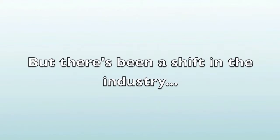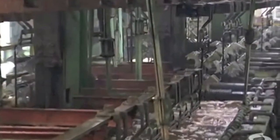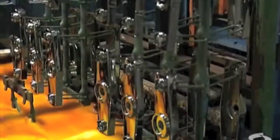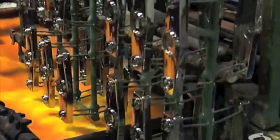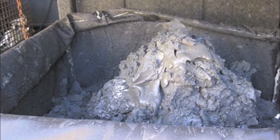But there's recently been a shift in the industry. You see, conventional phosphate conversion coating technology is chemistry-based and relies on a series of chemical baths and rinses which pose some pretty serious environmental hazards, such as sludge, the number one hazardous waste created in the automotive and many other industries.